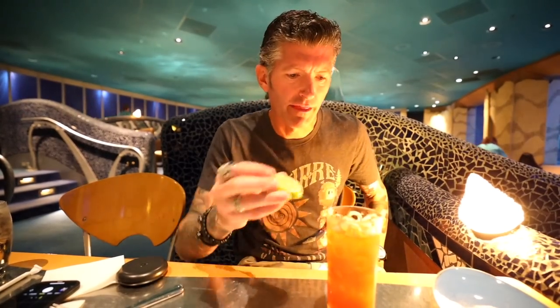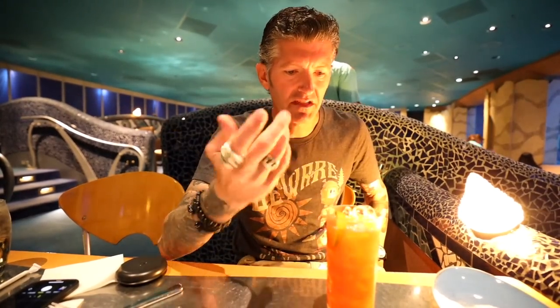So I got another one of the three that were special to this restaurant, the Captain's Rum Runner. So it's obviously got Captain Morgan's rum in it. It's got a banana liqueur or banana flavor to it. It kind of tastes like a rum punch. Nothing to write home about, but it's refreshing.